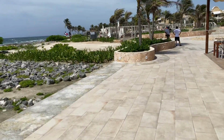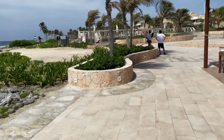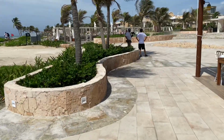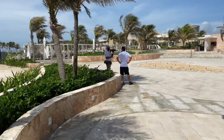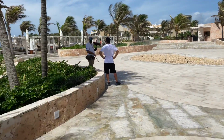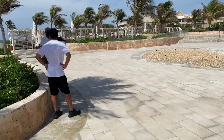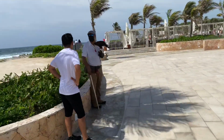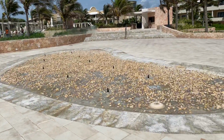Like a lot of people are eating breakfast still over here at Helios. Oh, there's a bird. Charge like $20 for the bird to sit on your shoulder, I think. It's a hawk. It's an endangered species. Just teasing.